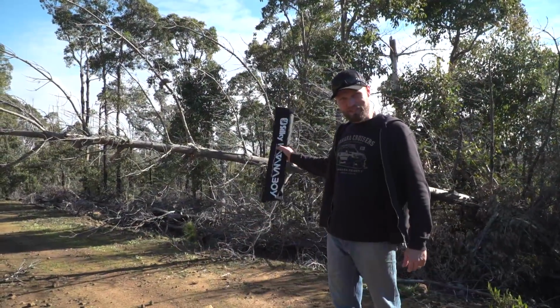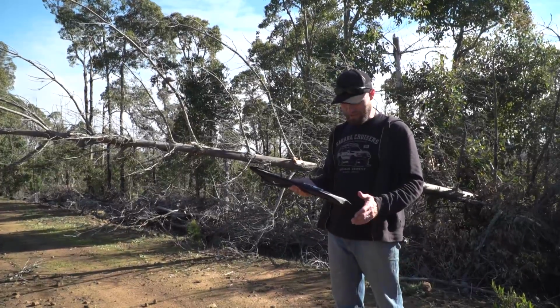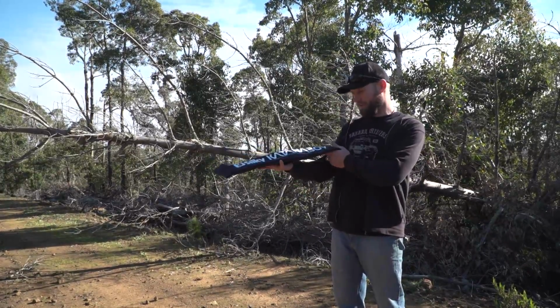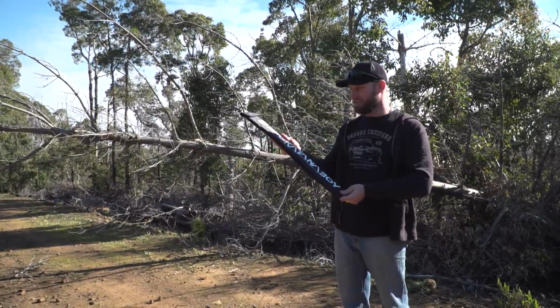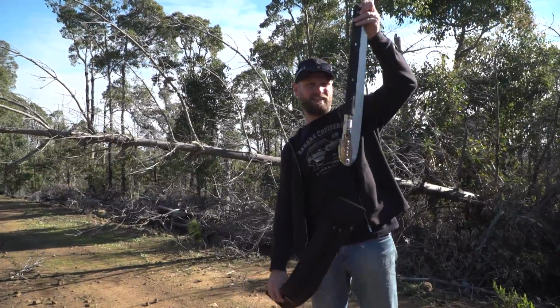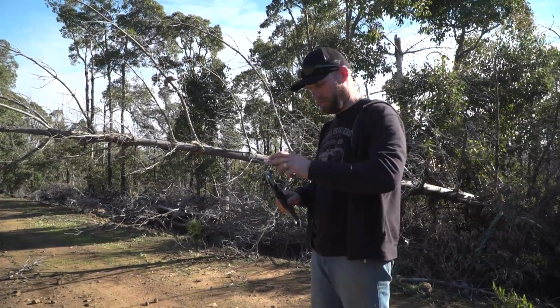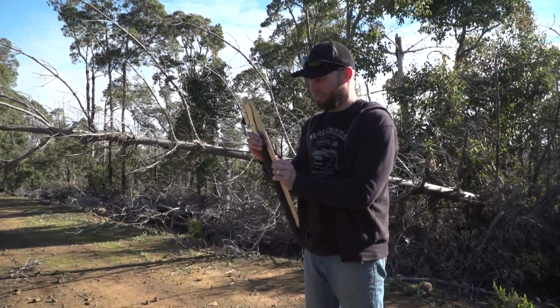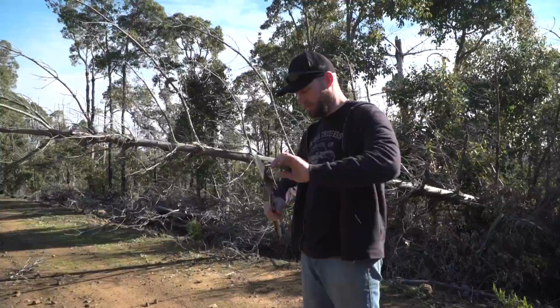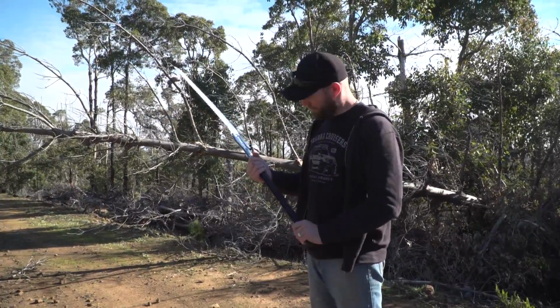Here we are with a tree across the track, and I'm very happy to find a tree across the track because I get to use my new toy. I bought this Silky Katanaboy straight out of Japan, and once it extends out it's about 1 metre long. I already used it once today, didn't record that part though. But this tree is worth cutting down. How cool is that?